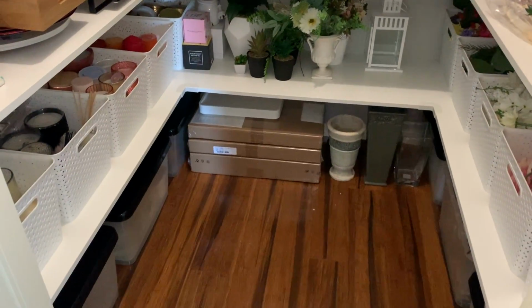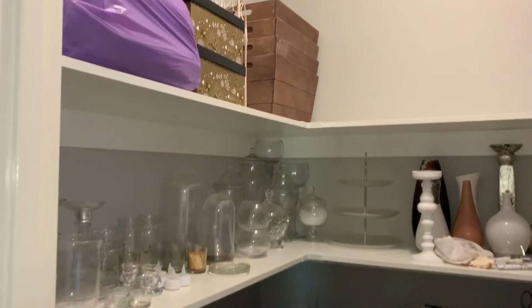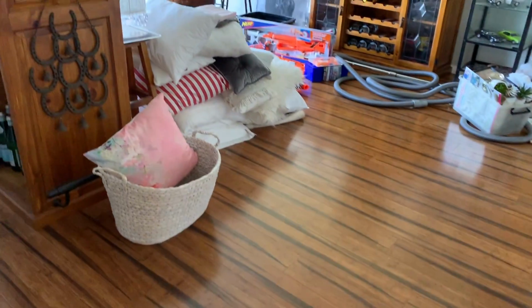So we're making a bit of progress. I'll just give you a little bit of an update of where we're up to. We're getting there. Still these two shelves here to organize. And for the most part, most of this mess has gone.